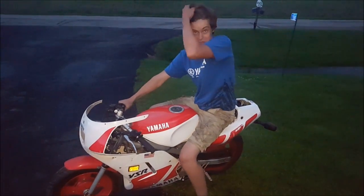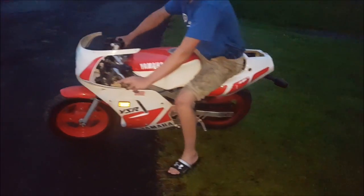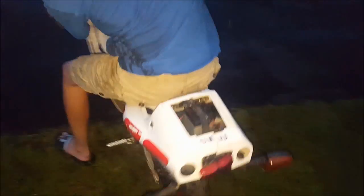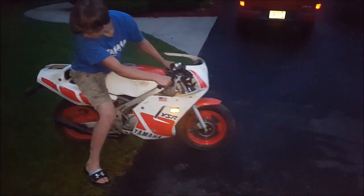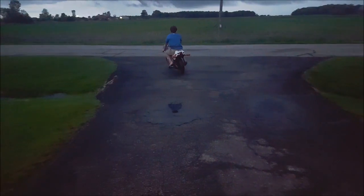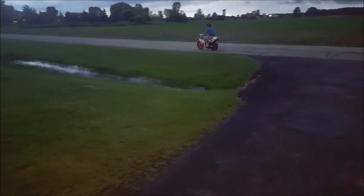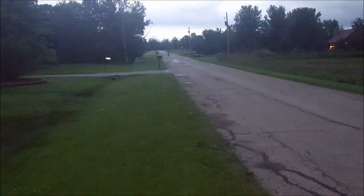New bike. What is it? YSR. 1987, I think. YSR. 1989. Look at that guy. Sick. Okay, start it up. Take her for a rip. Don't go full speed yet though. You don't have a helmet on. Here it comes.